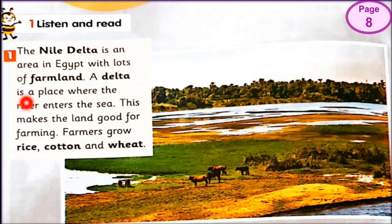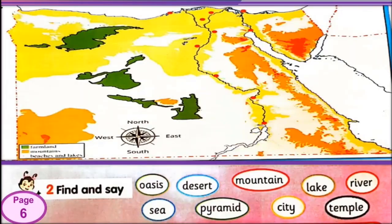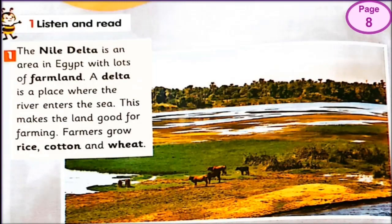A delta is... يعني إيه delta؟ A delta is a place where the river enters the sea. المكان اللي بيصب فيه النهر فين؟ في البحر. يعني نهر النيل، لو بصينا على خريطة تاني، بيصب فين؟ The Mediterranean Sea، البحر الأبيض المتوسط. فين؟ في the north الشمال. هنا the delta، هو ده معنى دلتا. So a delta is a place where the river enters the sea. المنطقة اللي النهر فيها بيدخل على البحر.